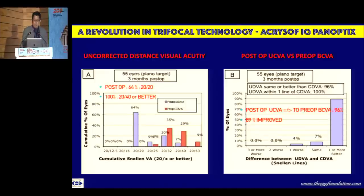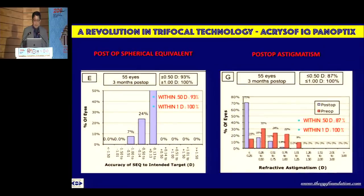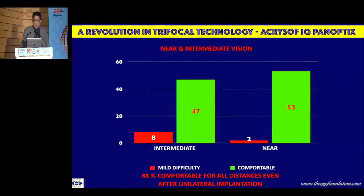And when you look at the post-operative uncorrected visual acuity, 96% of them reached preoperative best corrected visual acuity, and 89% of them improved. Obviously, you expect that because you're doing a cataract surgery. And as far as spherical equivalent is concerned, within 0.5 diopters in 93%, within 1 diopter, 100%, and cylinder correction, because we preoperatively selected it in such a way, the gain was quite insignificant. And the good news is that intermediate vision, eight eyes, I'm not talking about patients, once bilaterally implanted, this is bound to improve, had a little bit of difficulty in intermediate vision.